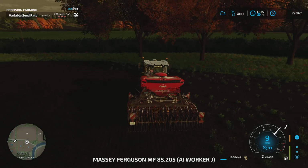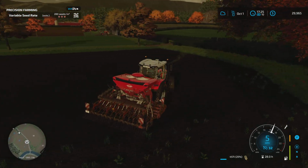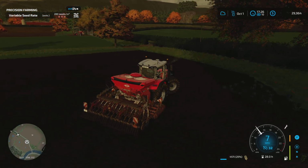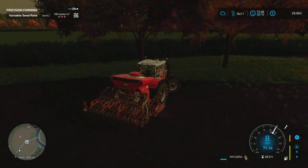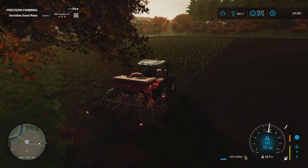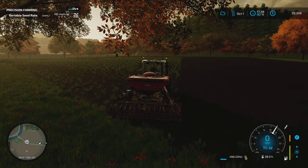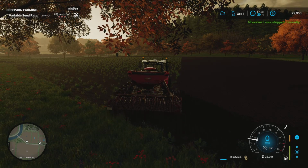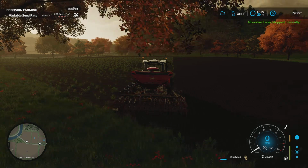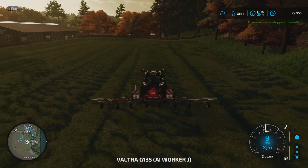Let's see how this guy is doing planting wise. He's turning around. It's getting pretty dark, so once he gets all turned around, we're going to go ahead and cancel this worker, but we're going to let him get lined up first. So he's all lined up. So we're going to turn this one off too. So tomorrow morning we'll be able to just jump in here, set this worker going, go from there.